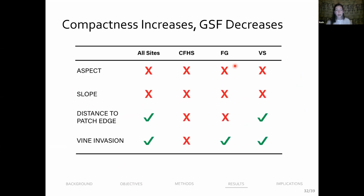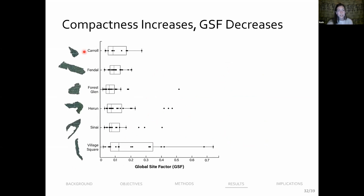So to recap, we found that there are some significant relationships between these urban forest patch characteristics and solar radiation. However, we also noticed that these relationships didn't hold true across all of the patches that we looked at. And in many cases, they only accounted for a very small fraction of the variation that we saw. So looking at this, I was drawn back to our earlier analysis here, where we were comparing our solar radiation inputs among these 6 patches. And none of these characteristics that we looked at really seem to explain why we see these differences between the sites.